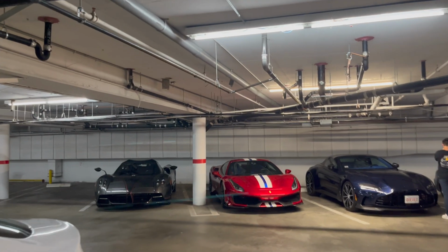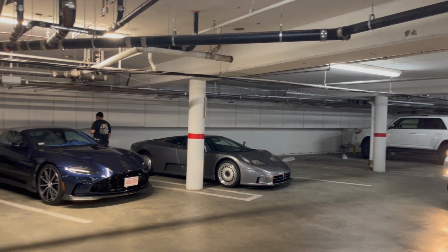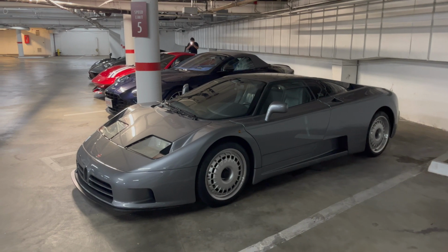Well, a little parking lot spotting in Carmel. Look at that, we got a Wire Roadster, 48 Pista, Vantage, and an EB110. Not a bad little lineup, guys, in a random underground. So it's not an SS, it doesn't have the rear wing obviously, but it's still an EB110. It is still so damn good.